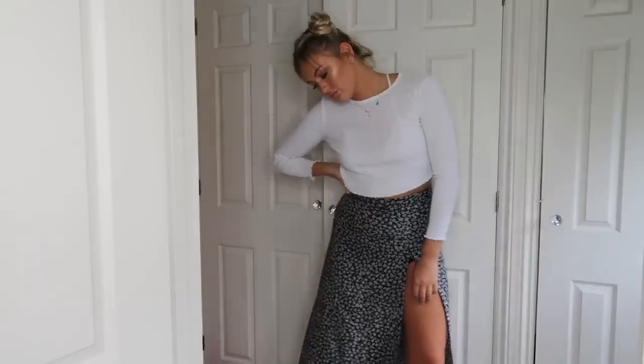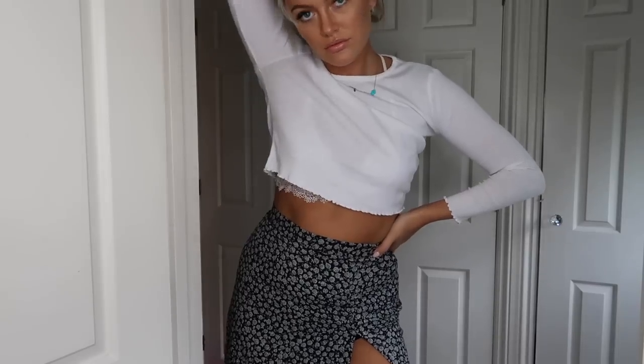I need to start wearing skirts more often, I think, so that's why I picked this up. I really, really like it. I think, again, with a simple black top, it's so easy to style up. So I love this one. And then the last skirt that I ordered from them, I love, and I just think it's going to be so useful in my wardrobe.